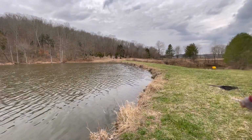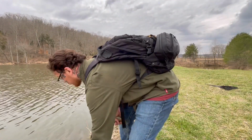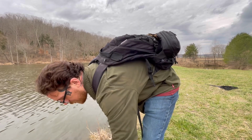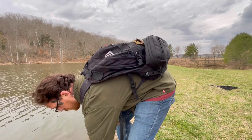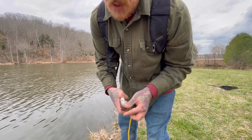Let's get this guy on our stringer. That is 6 panfish now that we're gonna be able to take home. The limit is 15, so we'll stay out here till we either get our limit or the rain comes in, because it's coming.